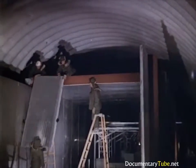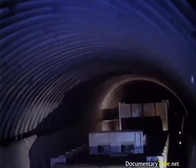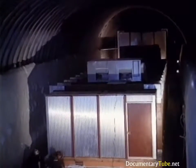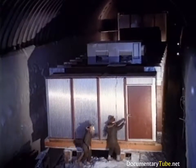The last buildings to be assembled were those that would contain the nuclear sections. These shells were built around the nuclear system equipment only after every major component had been put in place. The next phase was to be the activation of the nuclear power plant.